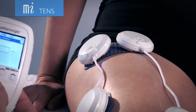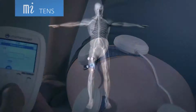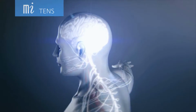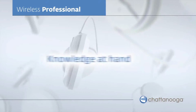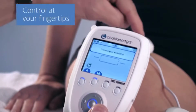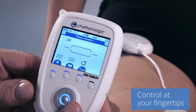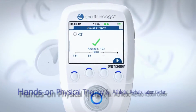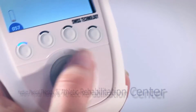MI TENS, self-regulating pain therapy, a continuous control of the stimulation intensity in order to eliminate unwanted contractions during a pain relief program. Seventy-one unique programs are included to facilitate your protocols. A stimulation session can be started with ease in just three simple clicks. The remote control is designed to keep, manage and control your patient's programs with an easy-to-use keyboard and display.